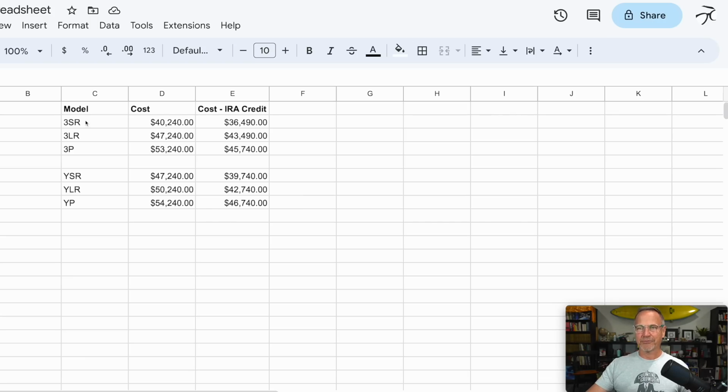You can see the Model 3 standard range, long range, and performance, Model Y standard range, long range, and performance, and here are the costs. And you can see that the least expensive Model Y standard range is exactly the same price as the Model 3 long range now. So you can get a standard range Model Y for the same price as a long range Model 3.